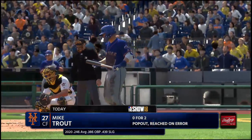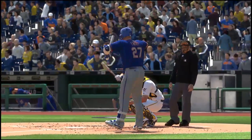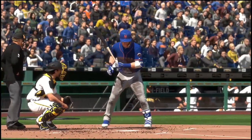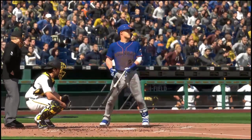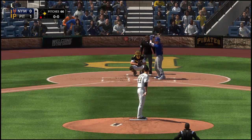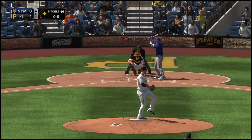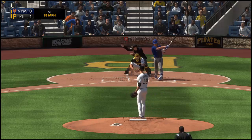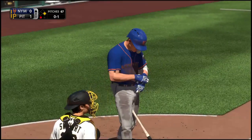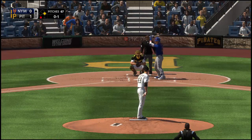Here's the center fielder, Mike Trout. From the belt, kicks and deals. And he's in front of a tight little slider that time. In a double play situation, that's the location you want a guy to swing at. More than likely, he's going to beat it into the ground.